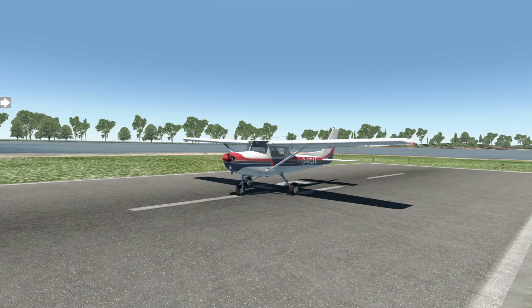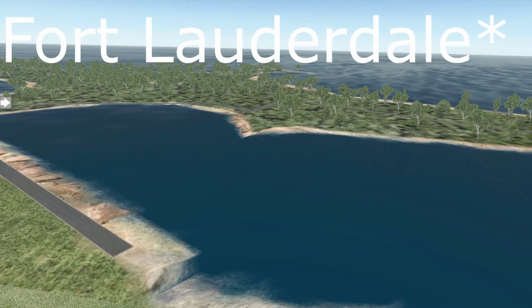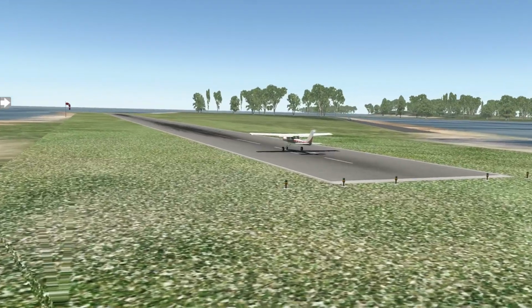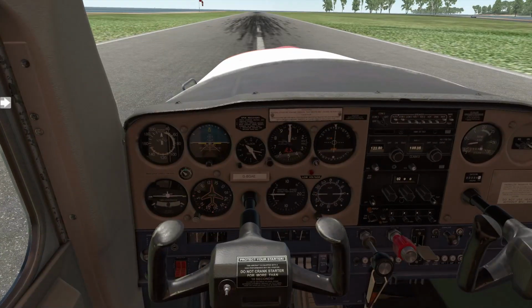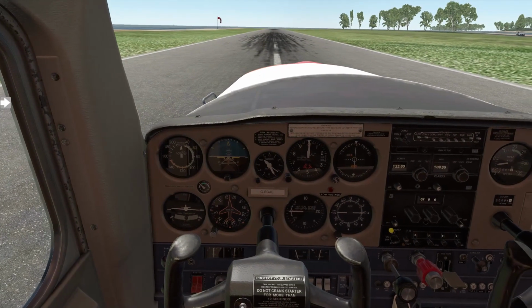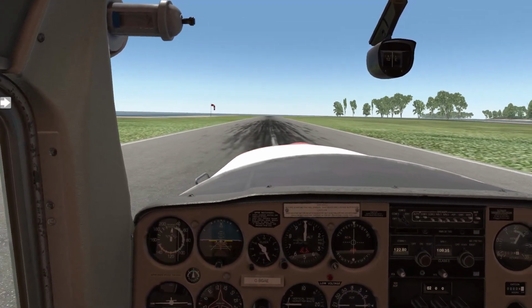Today we're doing a very interesting little video on a tiny airport in the Bahamas called North Cat Cay. It's kind of near Fort Worth. I think it's about a 30 minute flight, if that. So we're starting off in the Cessna 152, which should be no bother. So we'll use parking brake and we'll see how long it takes us to take off.